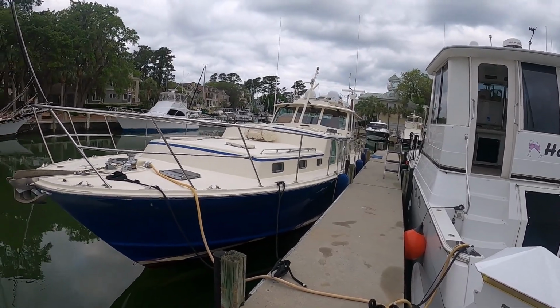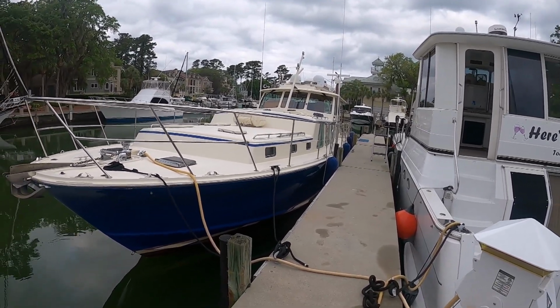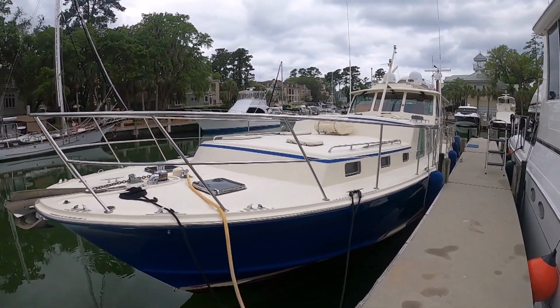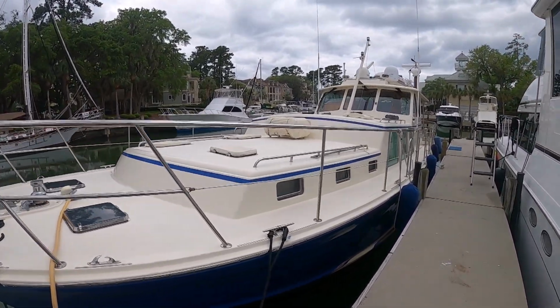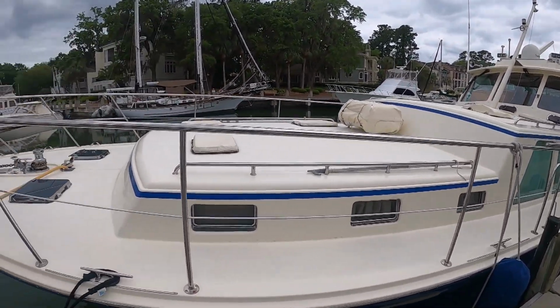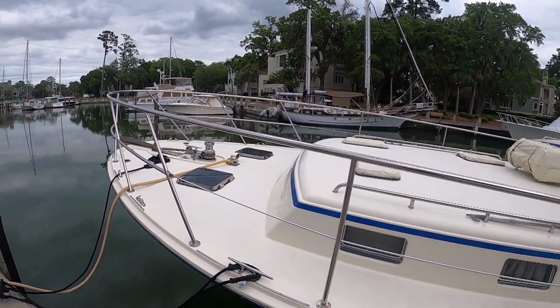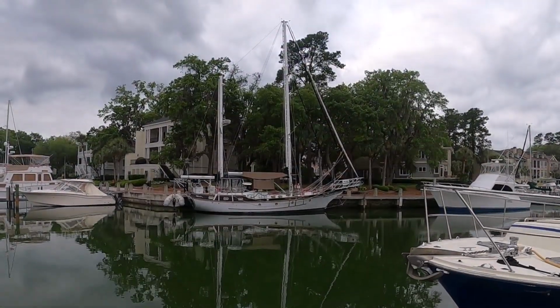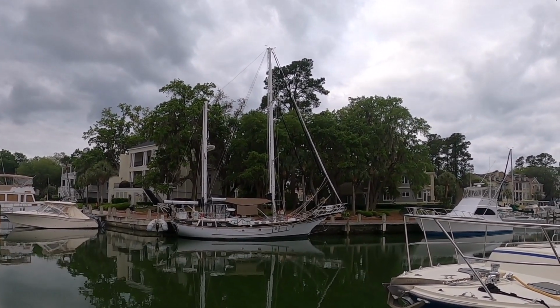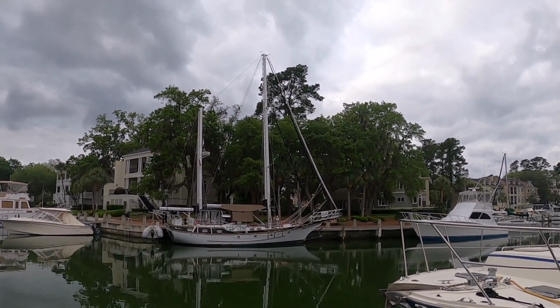So this is a very unique boat. It's a Detling 51-foot boat. Beautiful boat. I don't even know if they make them anymore, but they only made about 2 a year. As we go over here to the left, you'll see a pirate ship that is for sale. And there you have it. You could have your own pirate ship. It looks very pirate-esque, doesn't it?